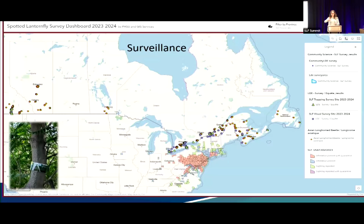The bands where you flip them inside the bug. Yeah, we're using those, so we've got those across the country. And then the purple is where we're doing the visual surveillance using Tree of Heaven as kind of an indicator. And then something else we've done with the orange, you can see those are our Asian longhorn beetle sites.